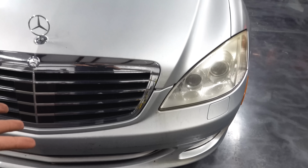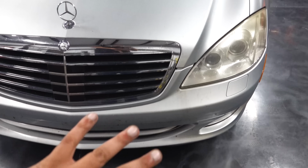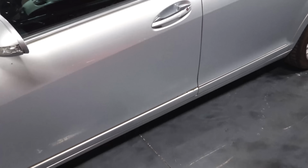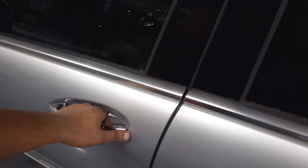Now, this is not anything I can really do anything about. I live in Florida. This is reality. So I try to clean them off as much as I can, but it just happens. But the bugs and detailing aside, that can easily be remedied. The big portion of this build will be in the interior and also in the engine bay.